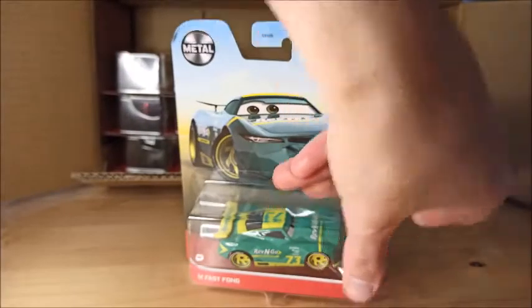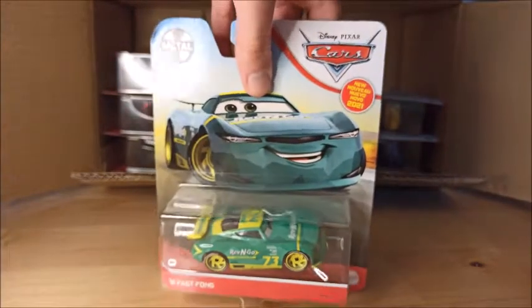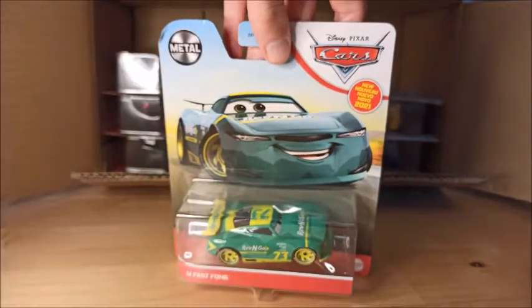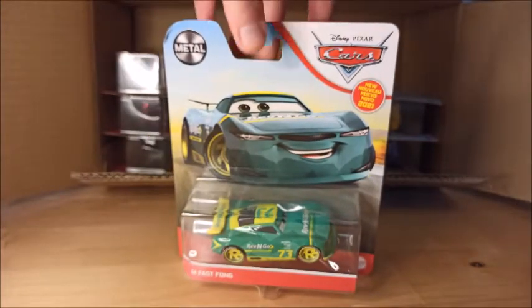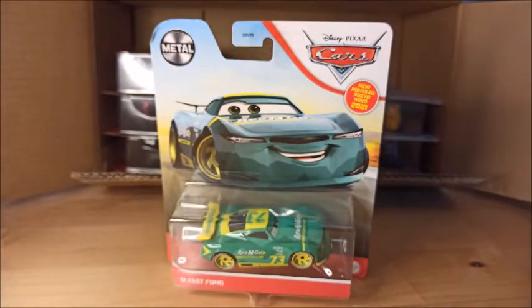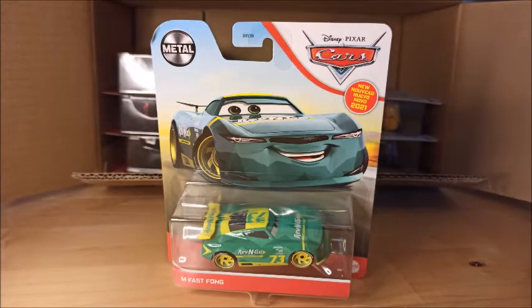To go on, there is another great one, Fast Fong. He is the first new release in this case, and he is the Rev & Go Next Gen, of course. We have already had the Rev & Go Racing Tractor in 2019, and now we also have the Next Gen Racer for the team. So I think it's completed now.